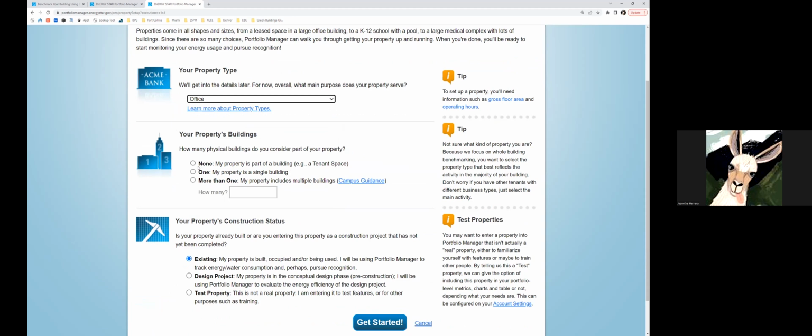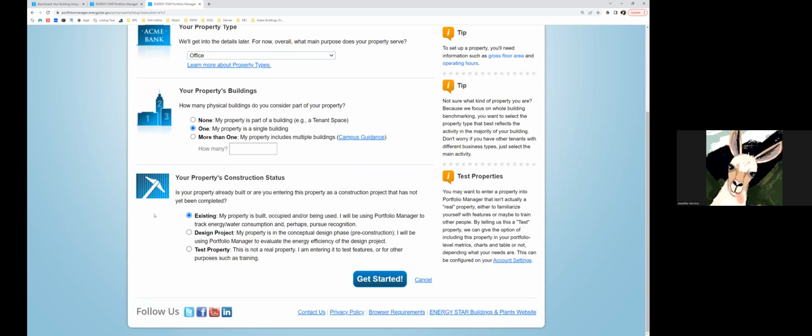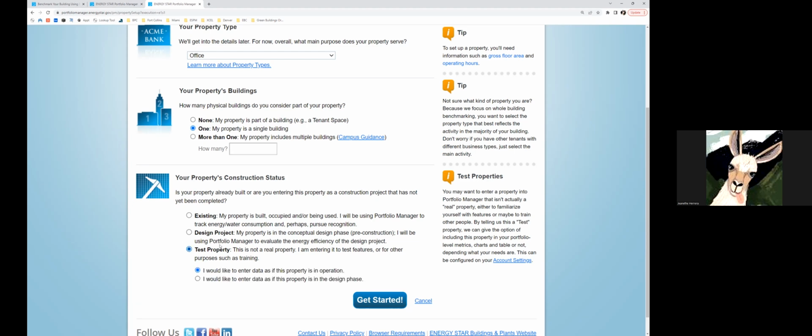You can go ahead and answer any of these questions that pertain to your property, but today we're going to say that this is one single building. And when you select the status of your building, you're going to select existing. This property is built, occupied, and or is being used. But for today's sake, I'm going to click test property and enter my data as if it's in operation.